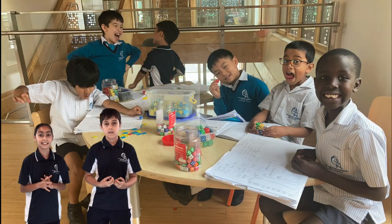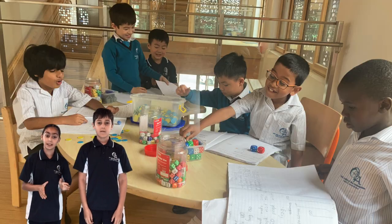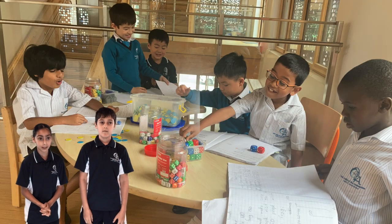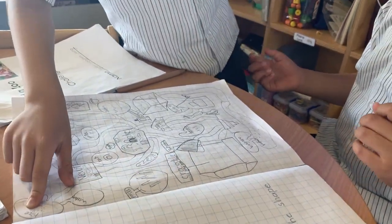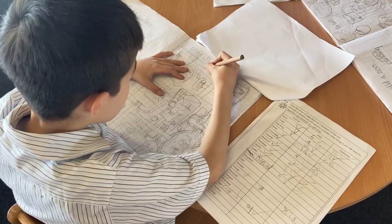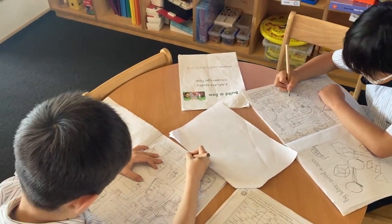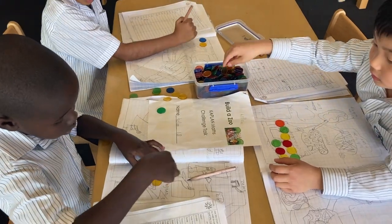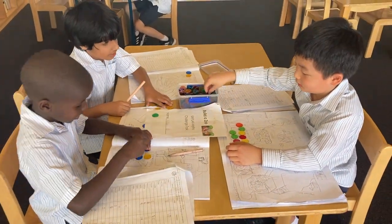Let's first visit Year 1, where some students are using Kaplan depth and complexity prompts to build a zoo. We are good at maths and we are chosen to do our Kaplan maths activities where we build a zoo using mental strategies. Designing a zoo is challenging because there are many ways I can solve a problem and I keep getting feedback on how I can improve from my friends and teachers.